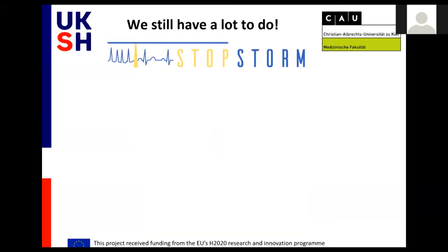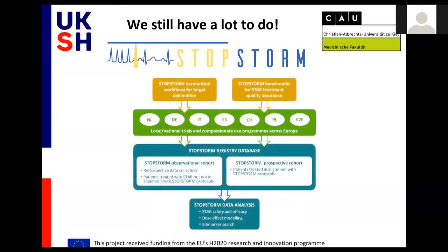So we still have a lot to do. And as Judith said, there's StopStorm. In StopStorm, we're trying to come up with a way of harmonizing this treatment, which is really tricky to do, especially on the target definition side. And then we're trying to build up a registry in Europe, but it's not limited to Europe, which is really nice. So we can also include centers from around the world, for example India, which is a really nice thing. And we can register all our cases in this database and then evaluate them jointly with the metrics that we set up. And this will come along with benchmarks, with quality criteria that we happily give also to new centers to help them get started.